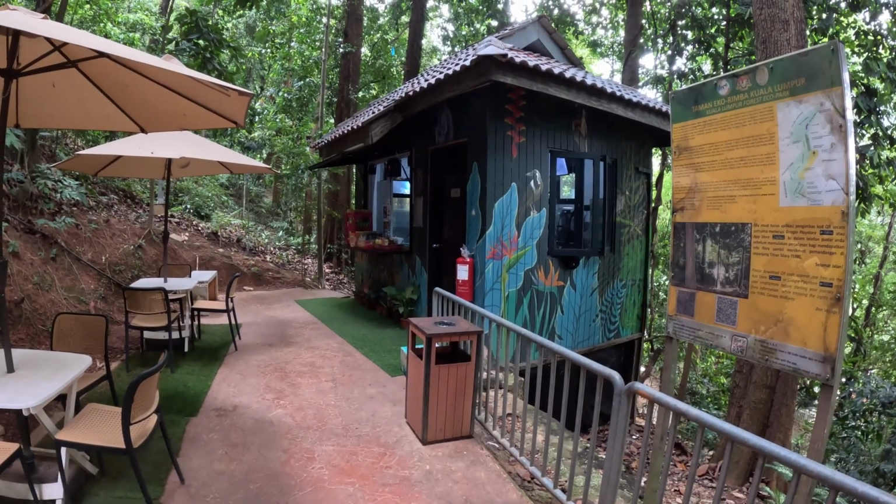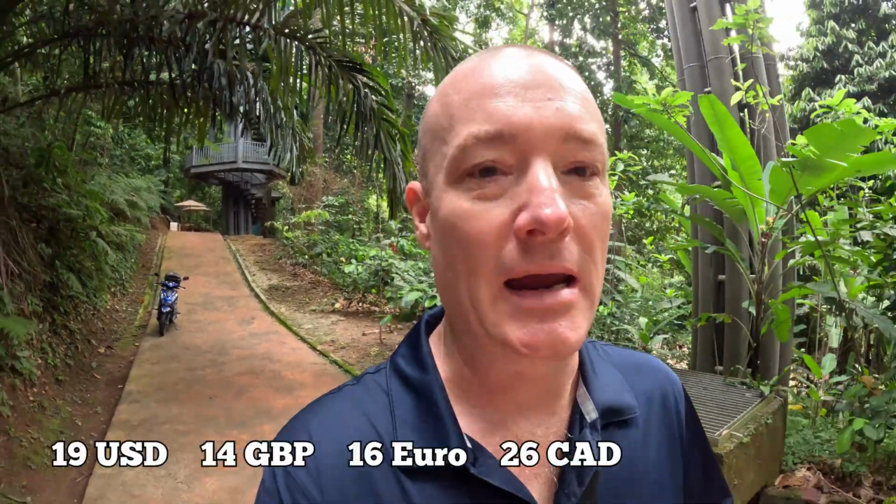But we're gonna make our way back. It's not super long, but it's also not super expensive. It was 80 ringgit for 2 adult tickets, so not bad, under $30 Canadian. If you do the canopy first, the trail is completely uphill on the way back to the main gate. So maybe do the trail first and take the canopy back, the opposite of what we did.